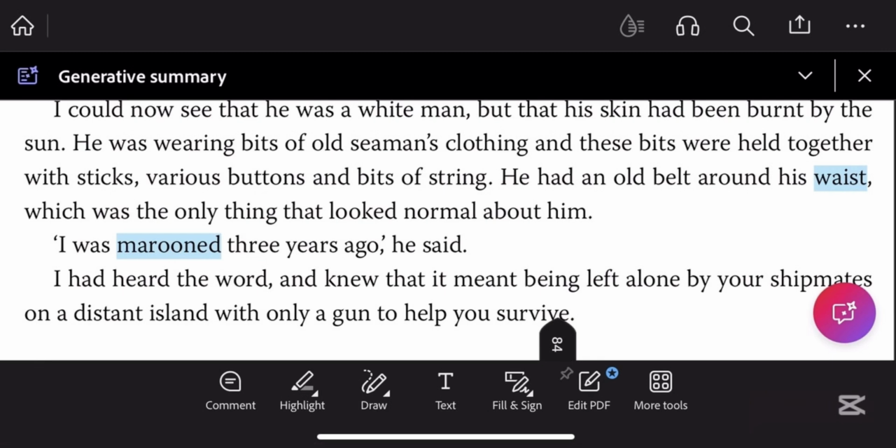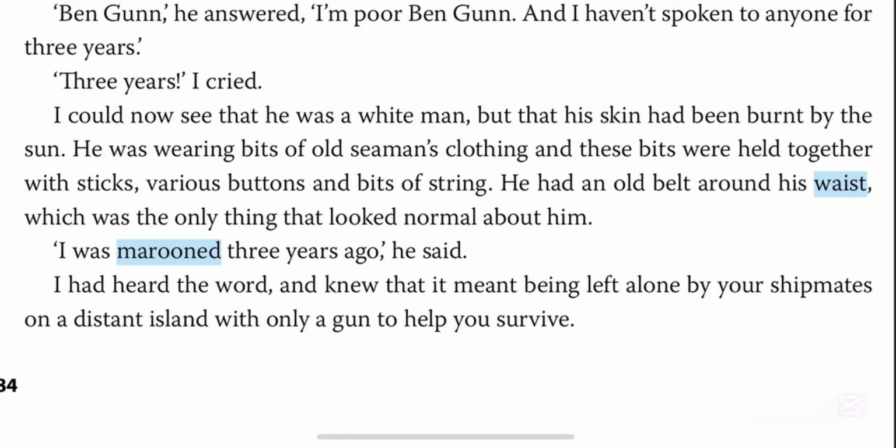He had an old belt around his waist, which was the only thing that looked normal about him.